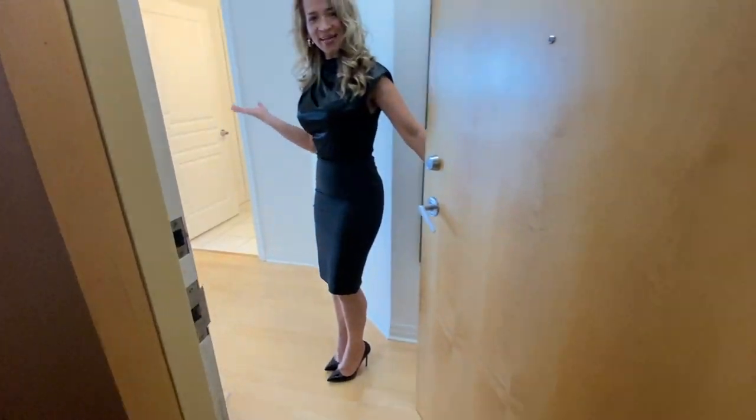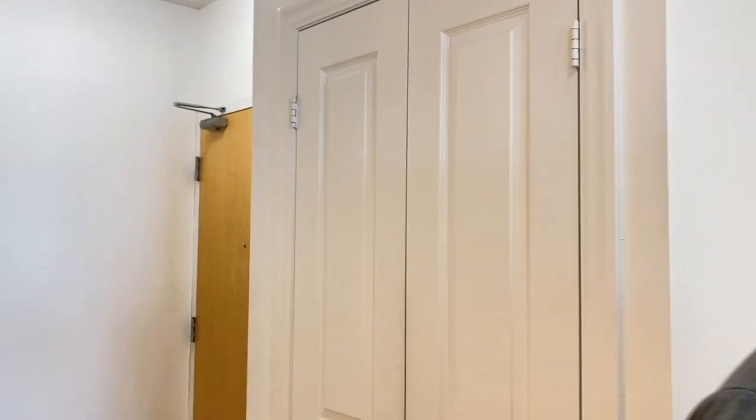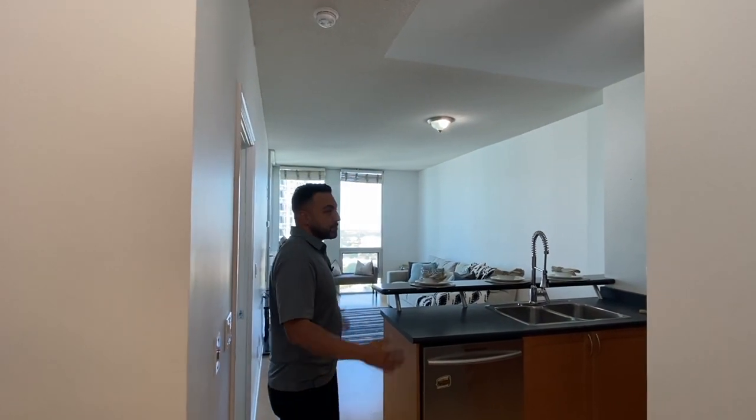All right, welcome to the second showing here at 3939 Duke of York. This is a one bedroom with a potential den and two bath, which is really nice. So as you can see, this one is built a little bit newer than the Living Arts, in my opinion. I like the fact that it has really high ceilings. This is about 9 foot, so this actually looks bigger.